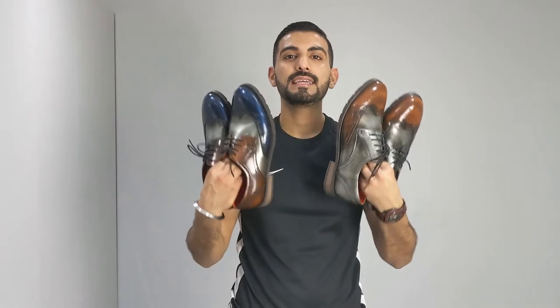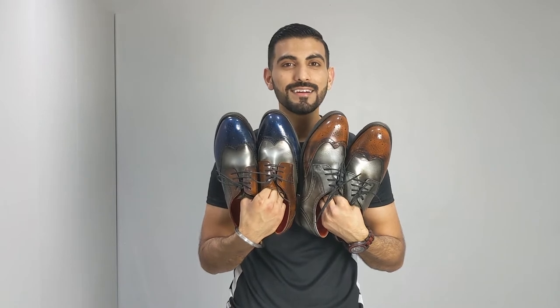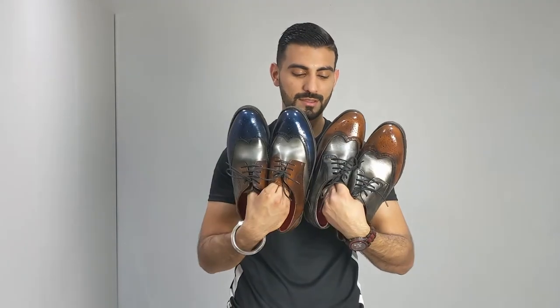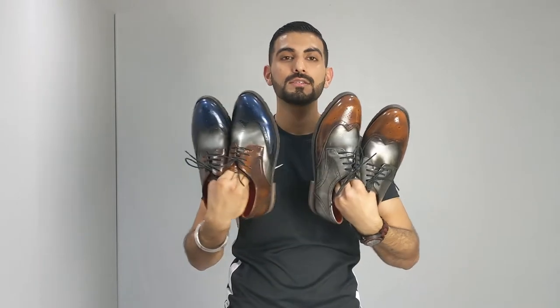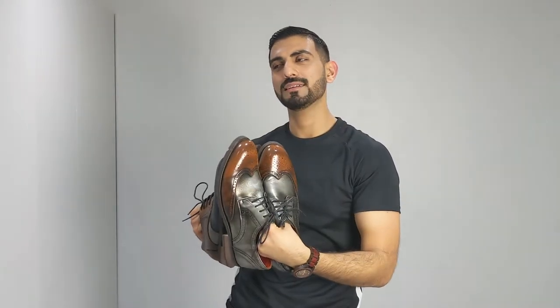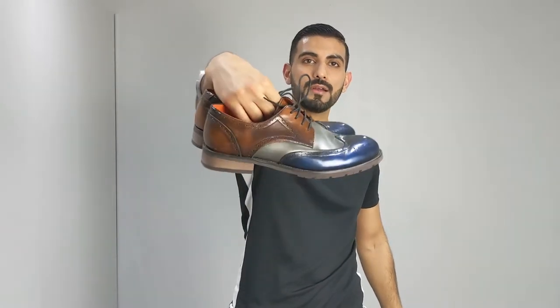So I got sent these Brogues from Colesti. I don't know how you say it, but they're really nice. They've got really flamboyant shoes. These were like the two that I found were most my sort of style. So these are like a silver and brown Brogue. It's a modern take on the classic Oxford Brogue, and these are blue, silver and brown.